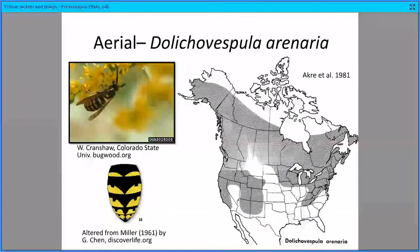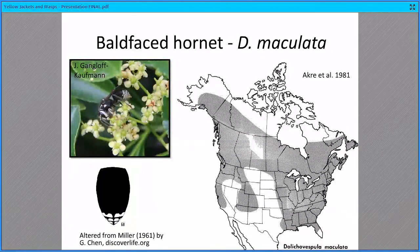Now on to other yellow jacket species. The aerial yellow jacket here, you can see this range goes from Alaska all the way to Southern California, all the way to the Appalachians. It's really quite wide. It sort of demonstrates how flexible yellow jackets can be in their habits. They can exist in very cold climates and very warm climates. This one makes a nest that is like its cousin, the bald-faced hornet. They both make a football-shaped nest filled with comb that is generally on the outside, not inside cavities.